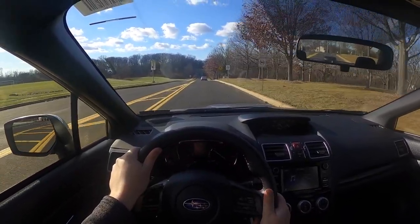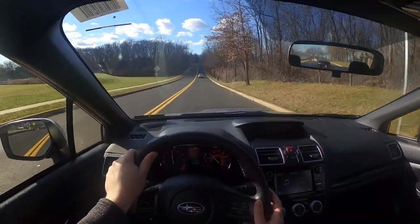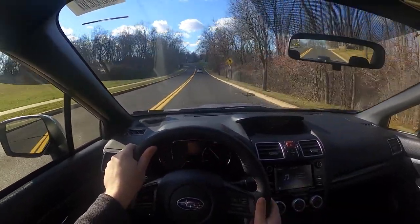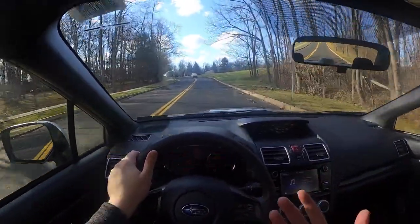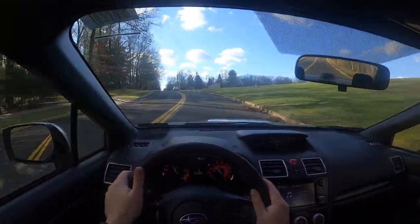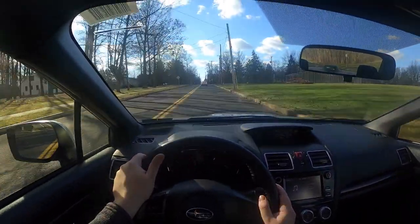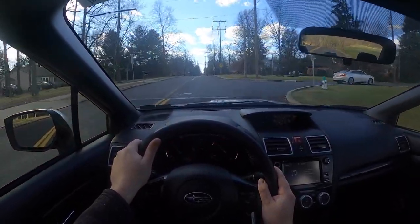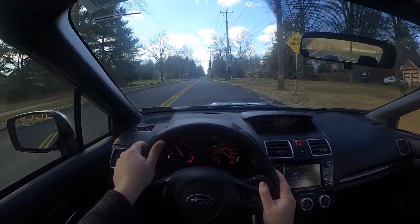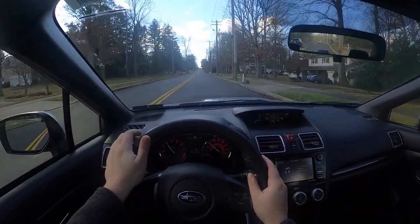It's a lot smoother of a ride than I thought it would be. Not that I'd call this pillowy soft or anything, but it's definitely more livable, more daily drivable than I pictured it being. It's fairly easy to drive. You really don't get a whole lot of drama with this car, but it's also nice and responsive. It's nice and buttoned down, I would say.